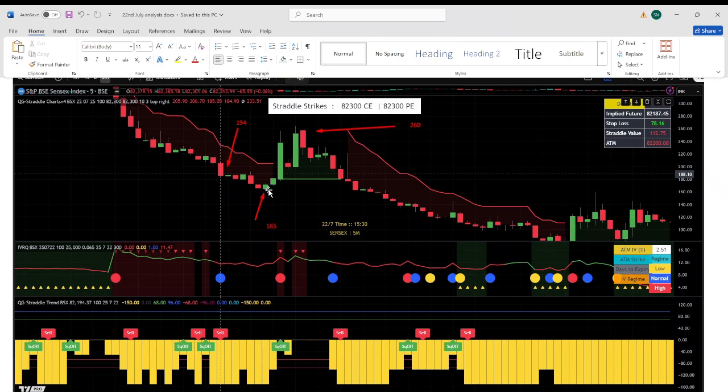The course students who are already here know this: 0.2% of the underlying is a very important price on the straddle. That is, if your underlying is 82,300, which is like your Sensex underlying, then 1% of that is 823 points, 0.1% of that is 82 points, so 0.2% of that will be 164.